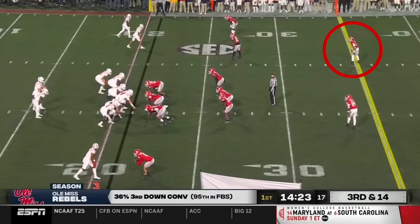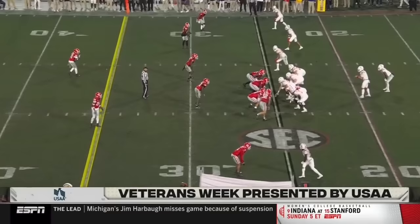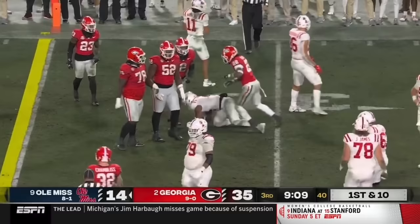Georgia not showing pressure. They only rush three. Dart steps up, flips it short. But a long way to go for Judkins, and he'll come up just short. Lowered the pads, but a half yard shy of the marker. Championship. Judkins. And some success in the first half on the perimeter. Let's see if they can get him back out.